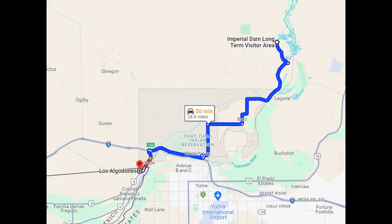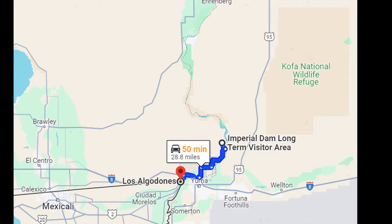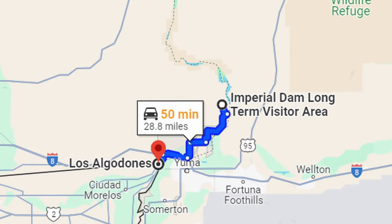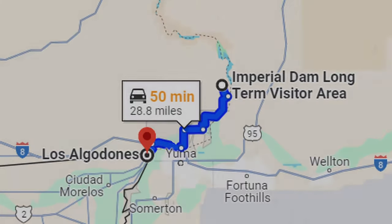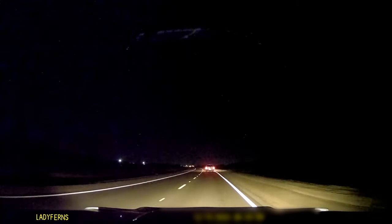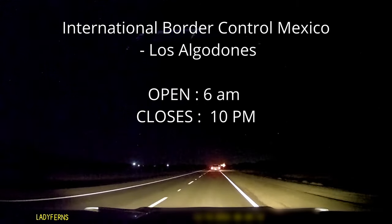However, as we have pets, we took it one step further. And this is totally optional. Not everyone needs to do this. But we packed up everything, left Quartzsite for a few days, and drove to Imperial Dam long-term visitor area. By doing so, we shaved off an extra hour one way and another hour the other way, giving the animals 2 less hours they would need to remain in the RV. We headed out for Los Algodones super early in the morning. As the border crossing opens at 6 a.m., we figured we'd be there shortly after that.